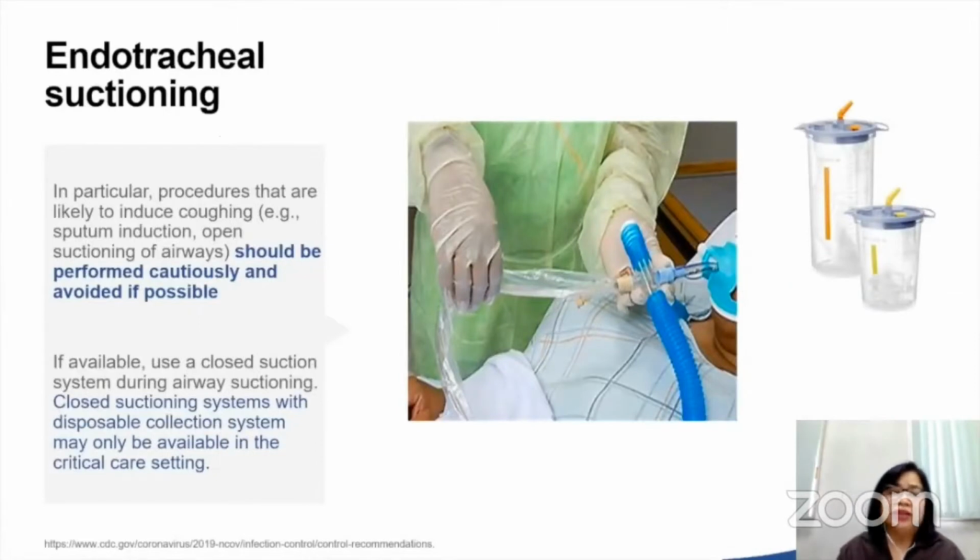When doing endotracheal suction, it should be done, if at all, in a closed suction system manner, and it should be performed very cautiously. So those with disposable collecting systems must be available in the critical care setting.